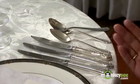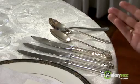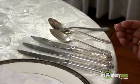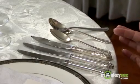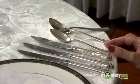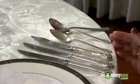Knives and spoons are going to be set to the right of the plate. Forks are going to be set to the left. Let's start to the right of the plate. The small fork that's set in the bowl of the soup spoon tells you there'll be a seafood cocktail. Next is going to be a soup, because there's a soup spoon. The next spoon that you see is going to be for coffee or tea.